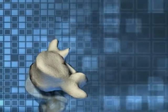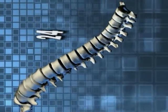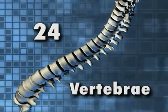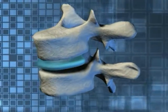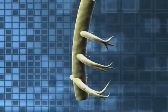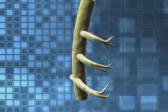Your spine is a very complex structure made up of 24 separate bones stacked on top of each other, called vertebrae. Between the vertebrae are discs that act as shock absorbers. And running through the middle of both is the spinal cord. It's an amazing structure designed to be both strong and flexible.